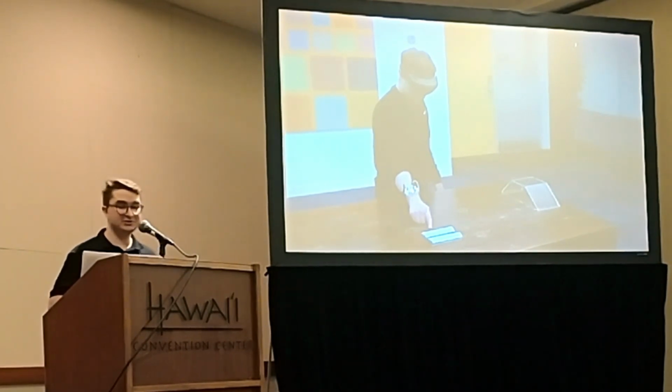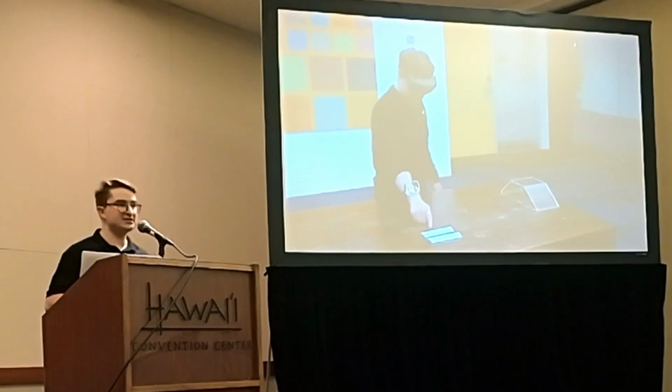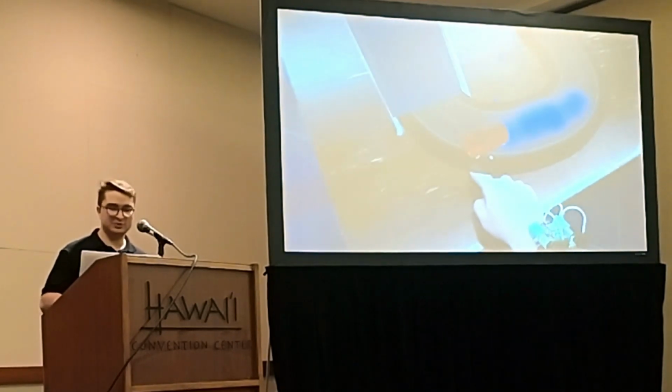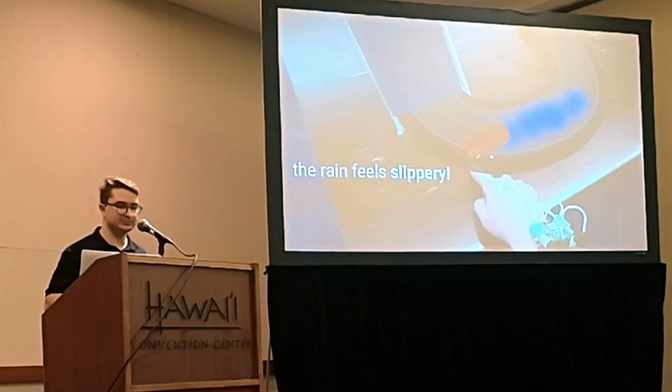Today I'm excited to show you a haptic device that we've made for altering the friction of real surfaces. So here we can see a user wearing a mixed reality headset, and he's playing a driving game by dragging his finger along this tabletop. Now, when he drives through this virtual puddle, his car spins out and the table suddenly feels slippery.